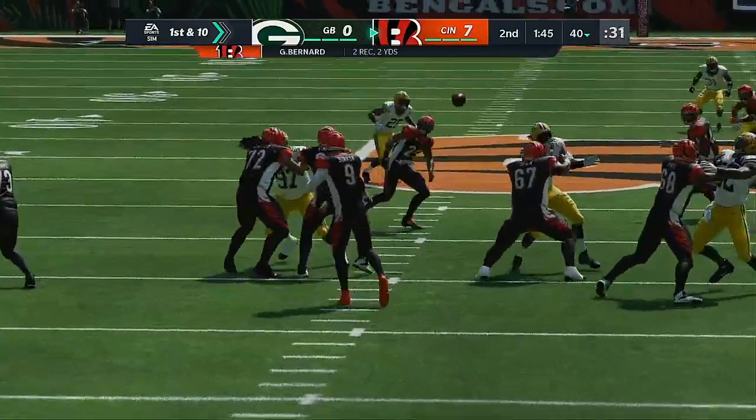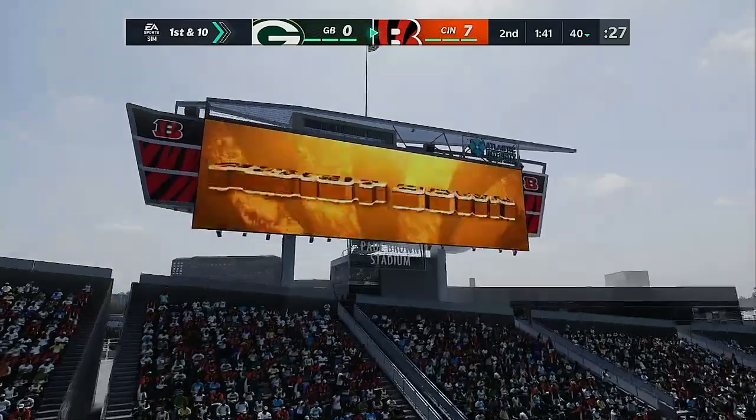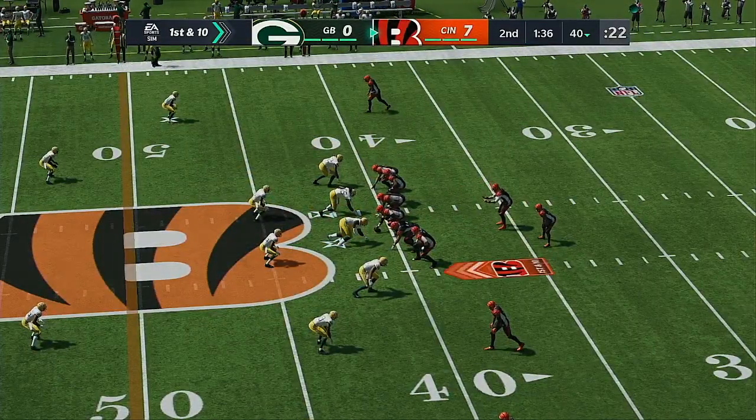That was a pretty favorable situation there. What would you call that, 2nd and manageable? Smart play, too. Didn't force it downfield when he didn't have it. Just checked it down, let him get the 1st down, and that's exactly what he did.